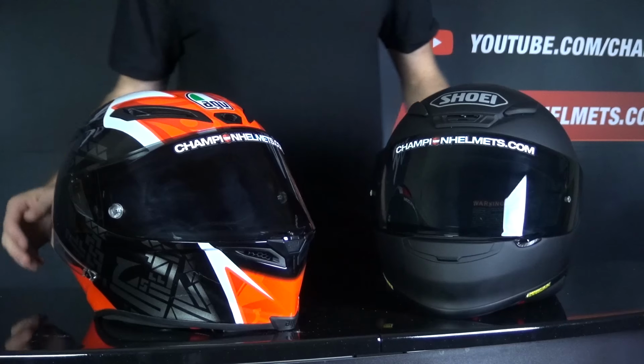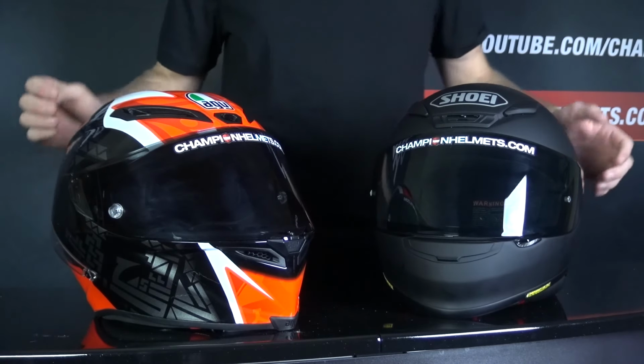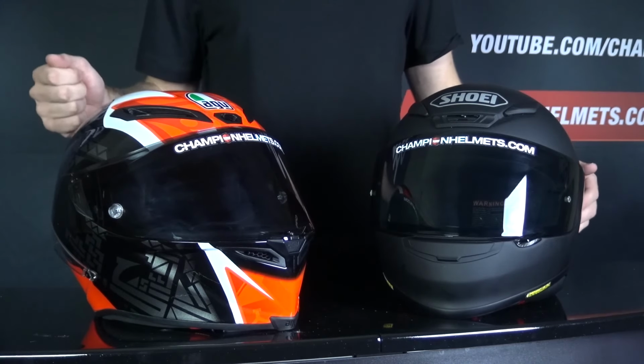They do both offer multiple points of ventilation on the front as well as exhaust points in the back, and both their visors have quick release mechanisms and are pinlock prepared with that pinlock included in the box. And finally, you will see they both offer very aerodynamic designs, perfect for sports riders riding in a tucked position. So, let's get to the riding.